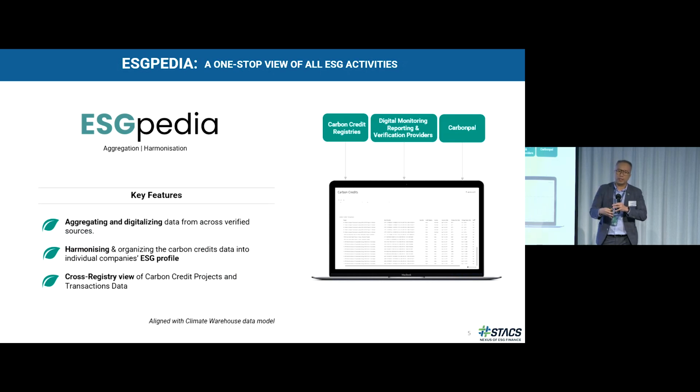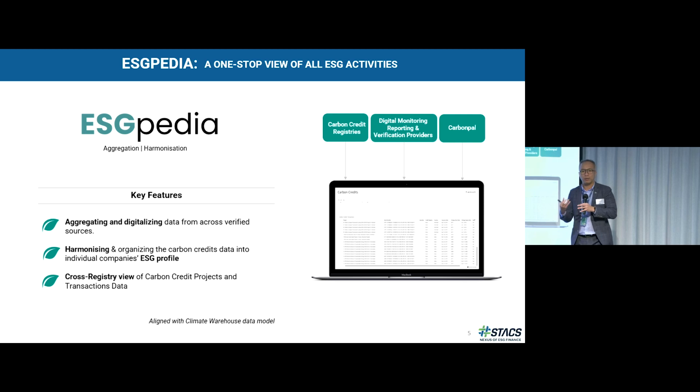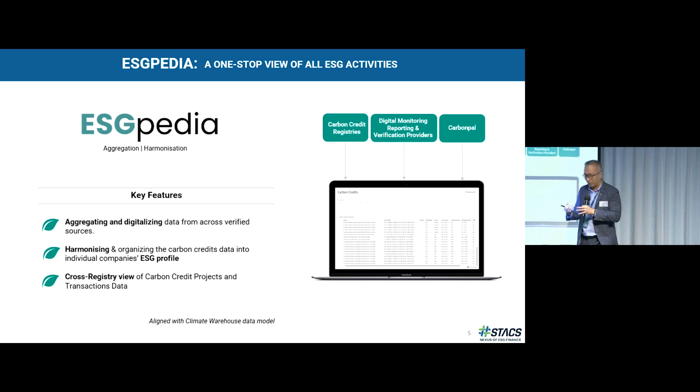So specifically to the carbon credit registry, or industry, we mentioned ESGpedia aggregates many different sectors, but specifically to carbon credits, what we have done further is that besides integrating with the Verra and Gold Standard registries, or even recently we started to integrate with TGO, the Thailand registry, we have also gone further to aggregate data from the DMRV providers. So we have a good network and ecosystem of DMRV platforms.